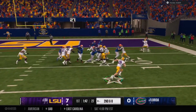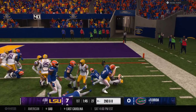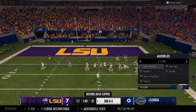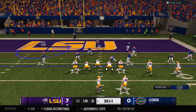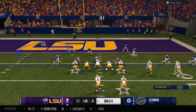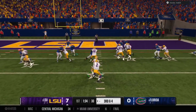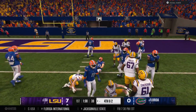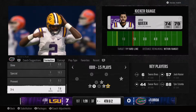They flip it to him on the jet sweep. Defense stops him, but that's a solid gain. Offense facing a 3rd down now. They can still get a first down without scoring. From the shotgun now, here's an inside give. They stop him for a 2-yard gain, which will bring up 4th down.